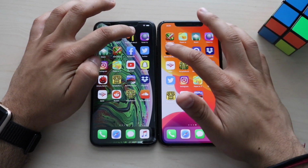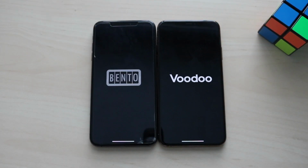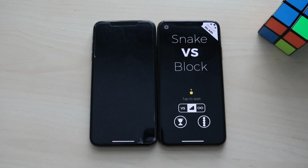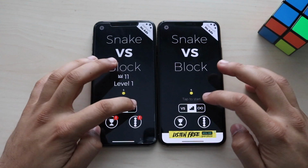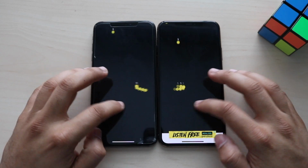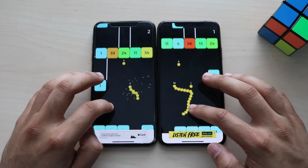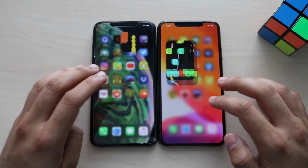Snake versus Blocks, 3, 2, 1. And actually, I think the 11 Pro Max is going to open this one up faster. And yep, the 11 Pro Max was the faster device there. Getting into some gameplay, you guys will be able to tell they're almost exactly the same. This is a very basic game, a very basic app, but I love playing it. It's so much fun.